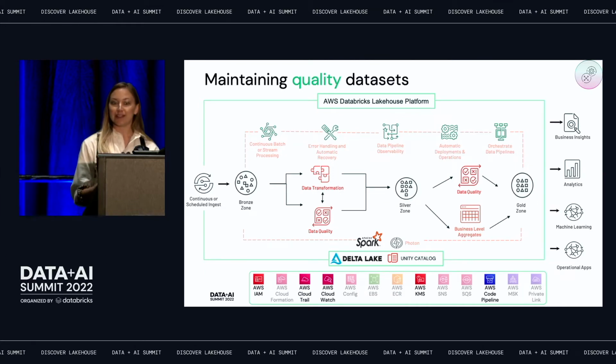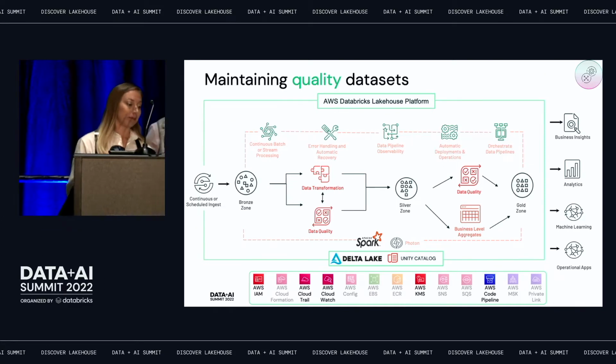And what we also can take advantage of for Delta Live tables here is our continuous batch or stream processing, automatic error handling and recovery, data pipeline observability, so being able to see that full end-to-end pipeline and how those Delta Lake tables were created, automatic deployments, and also the ability to orchestrate our data pipelines.